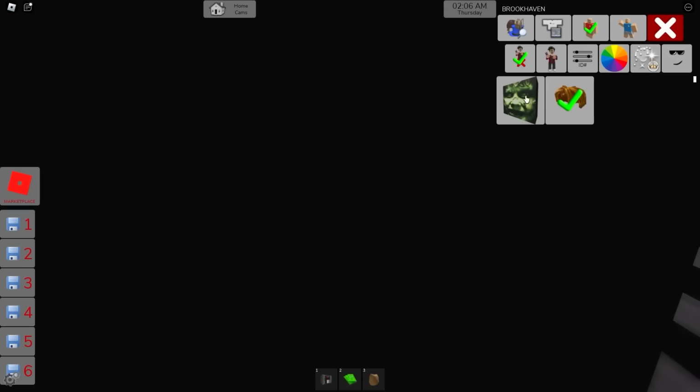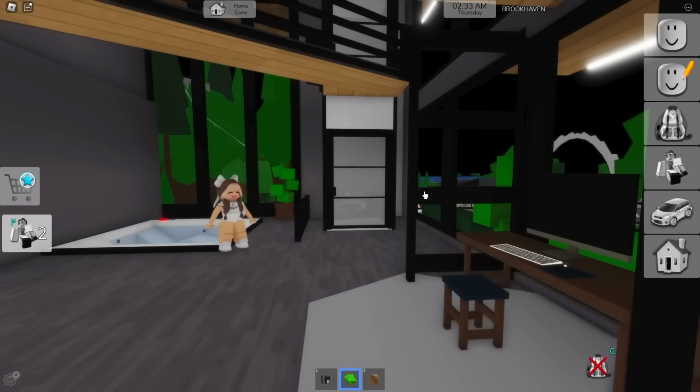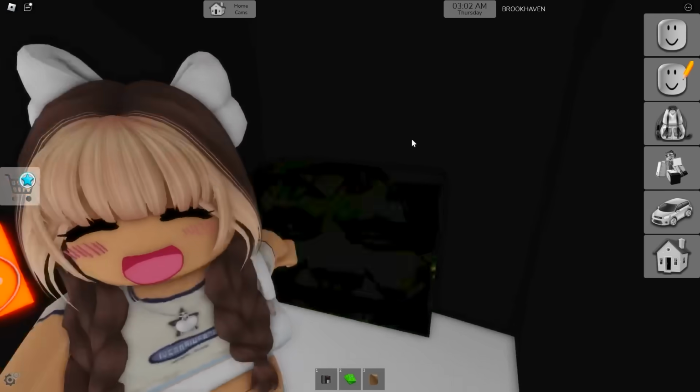Now that we're inside, I'll get the scary face ready. I'll wait inside the elevator. She's just right over there dancing. Let me throw some money this way. Maybe that'll catch her attention. She's coming. She saw me. You good? Oh, she ran away.